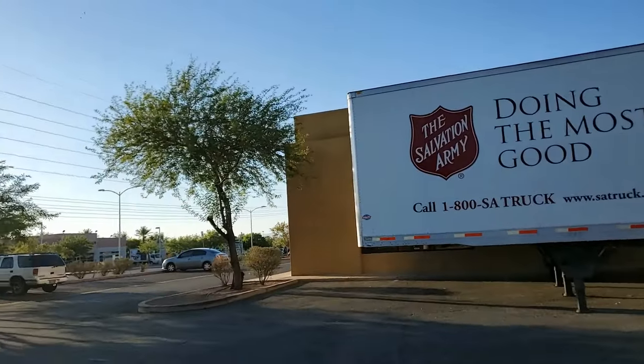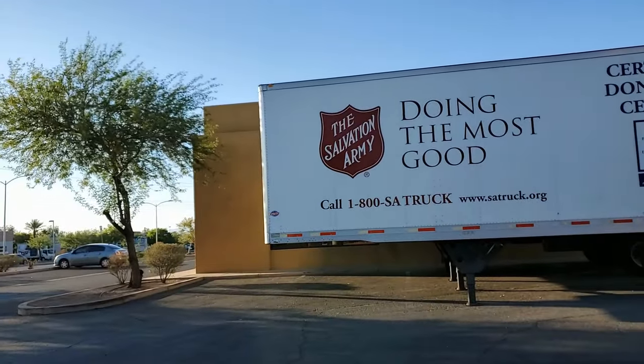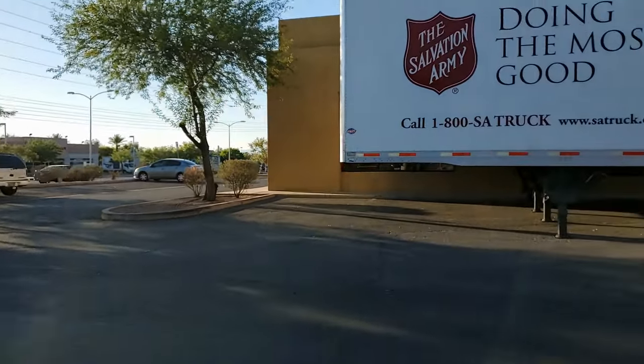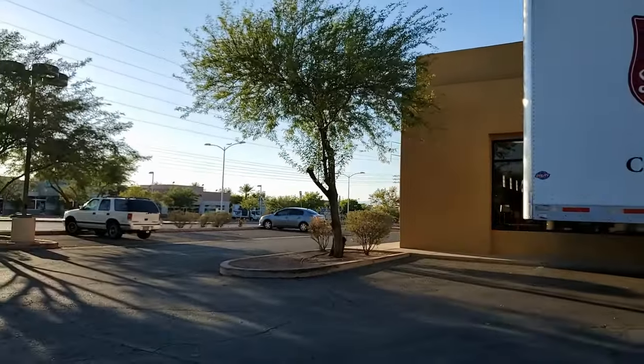We're here at the Salvation Army in Henderson. We love coming to this one because it's right down the street from our favorite Goodwill, so it makes it super convenient.